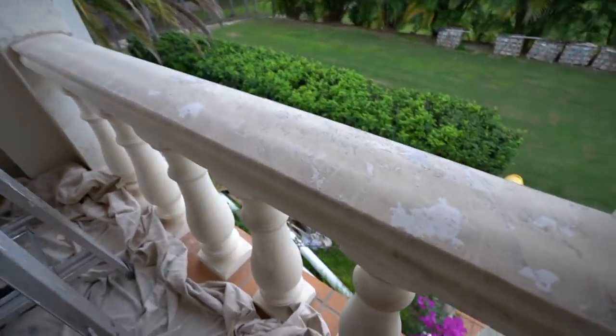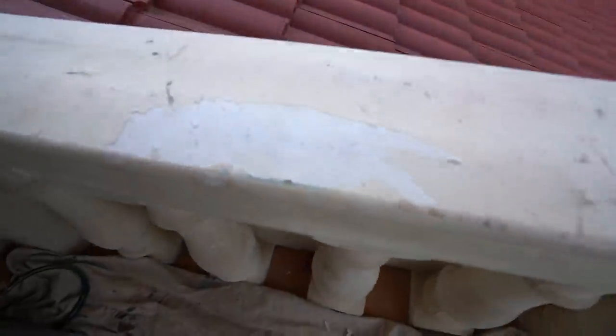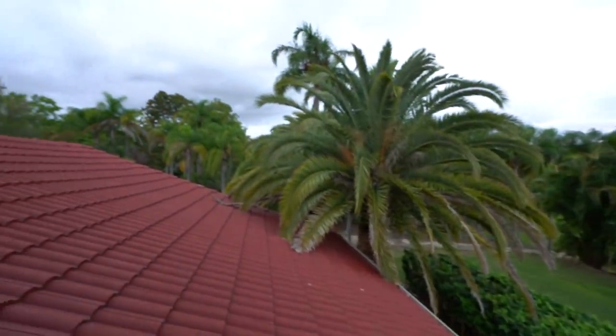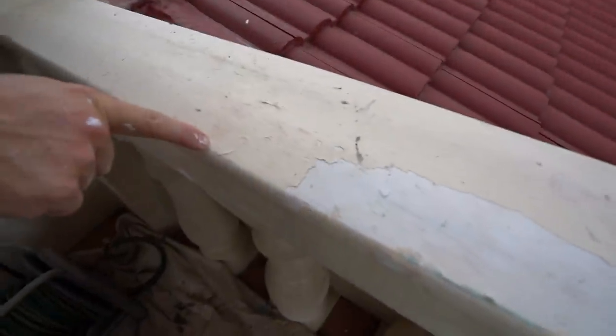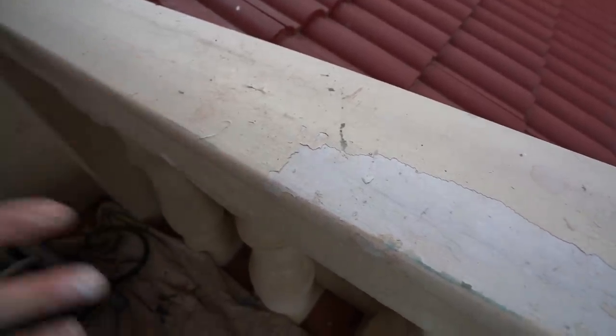And then this whole thing. Yeah, it'll come off easy, honey. I already started that one in the corner. A bit there. Do you want us to paint it and end up looking like that? See that? That's what our new paint will look like if this isn't prepared properly.